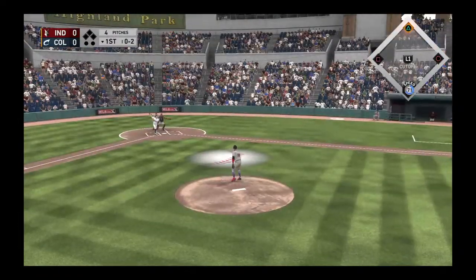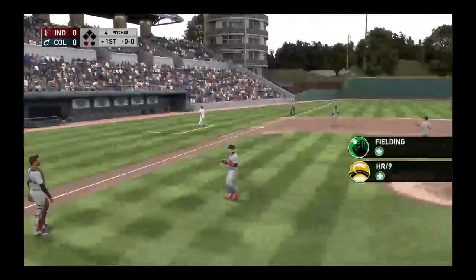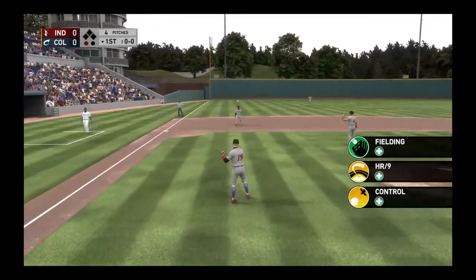Straight up, straight up. Now a swing, and he pops it up. This is right out in front of the mound. And there's the first out.